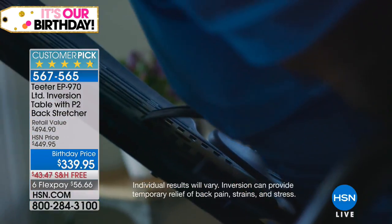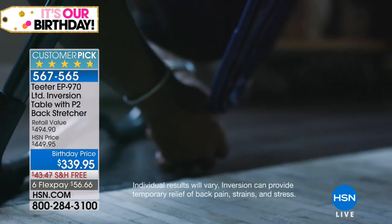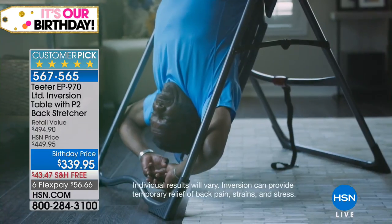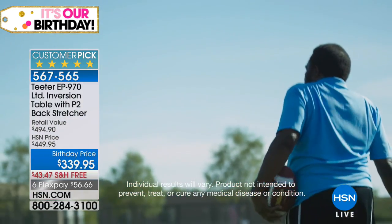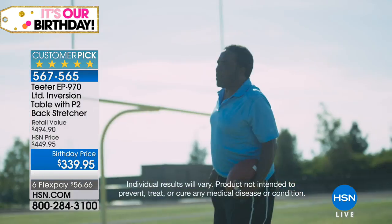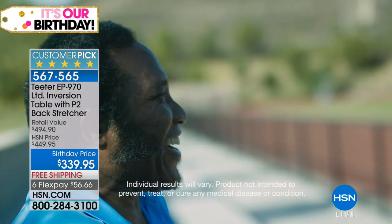The first time that I used the Teeter, the feeling was just of relief, total relief. It was just a whole new world opened to me. It has restored the flexibility, and I'm able to walk further. Being able to stand up straight without my back bothering me is a victory.